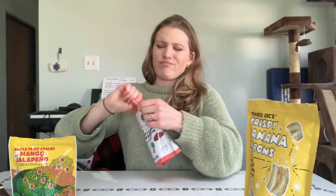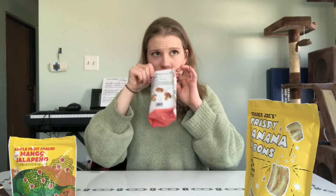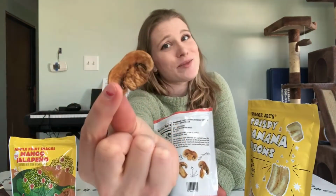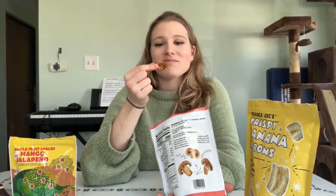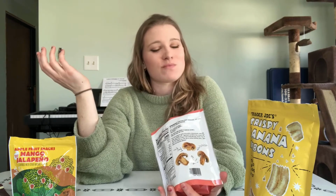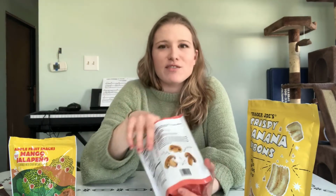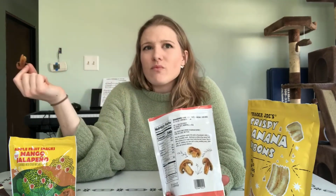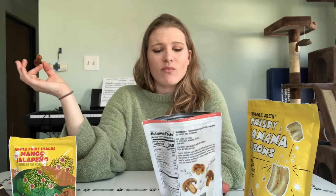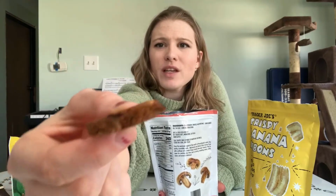Let's see. Smell like mushrooms, as to be expected. Look like mushrooms, as to be expected. Okay. This is the weirdest thing I've ever done. I think I just picked the weirdest snacks I could find at Trader Joe's. So they're exactly as they say. They taste exactly like freeze-dried mushrooms with a little bit of oil and salt on them. Okay. They are thick cut.